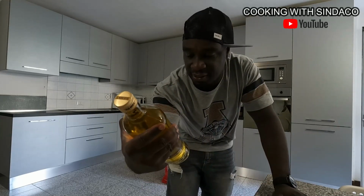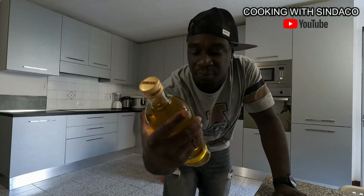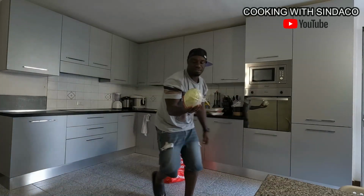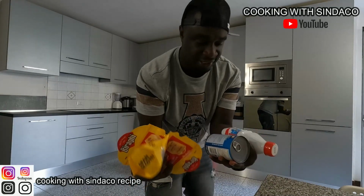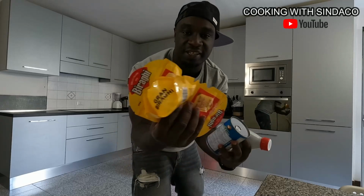This is virgin olive oil, one of the nice products here. This is cabbage, so I'll do the cabbage stew for him as well. And this one I'll use for the coconut milk and the normal milk and the cheese.